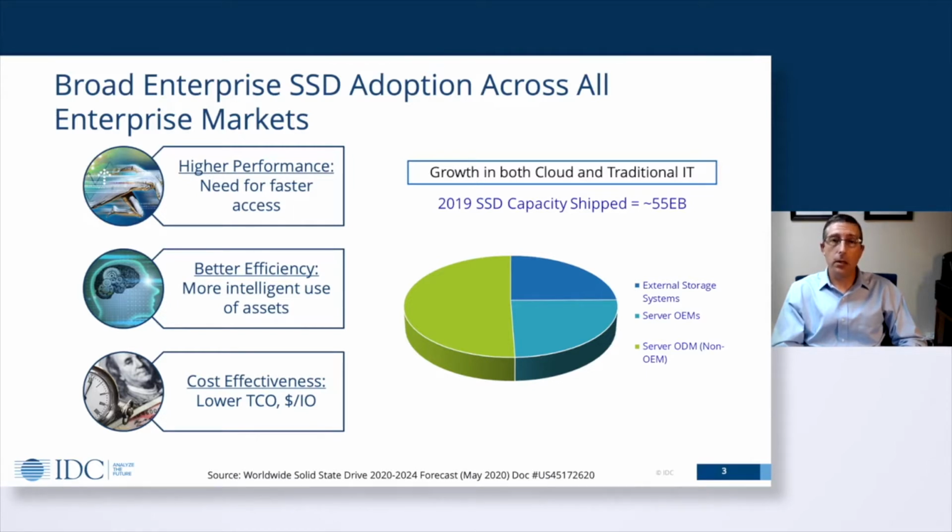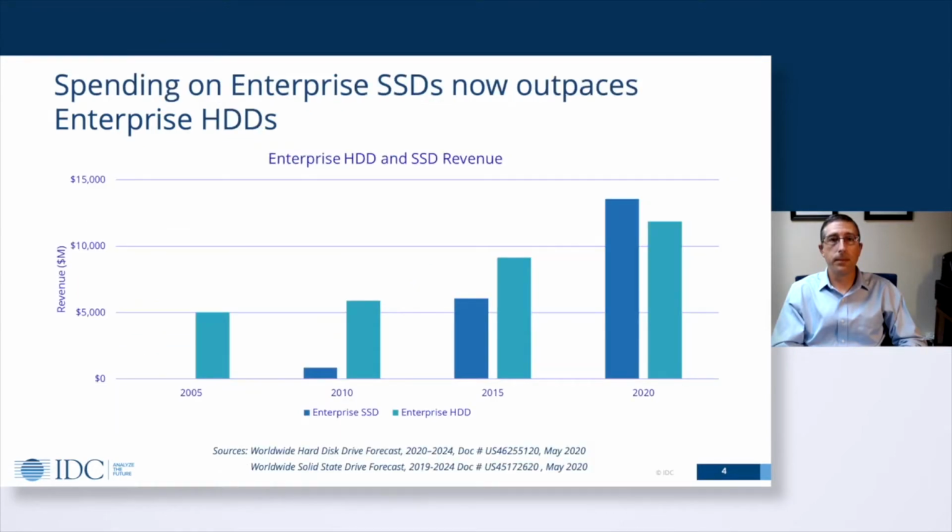And you can see here in terms of the amount of SSD capacity that shipped last year, it was almost 55 exabytes of capacity. Clearly not a niche. And to reinforce that Flash is no longer for niche applications and workloads and has truly moved into the mainstream.